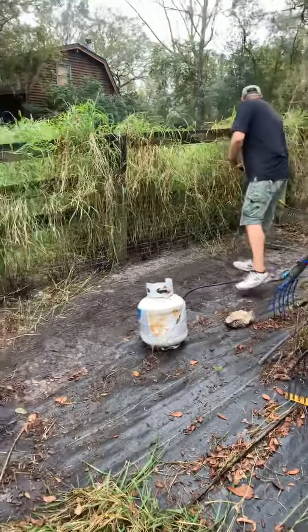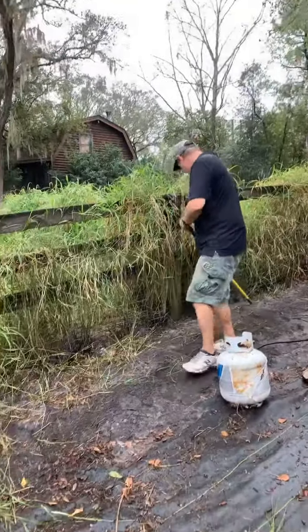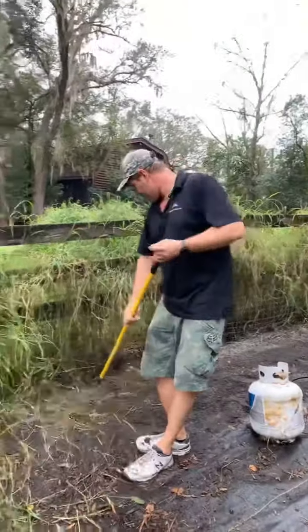Give you the countryside. Green Acres is the life for me. Farm living.